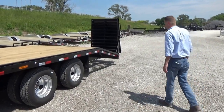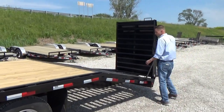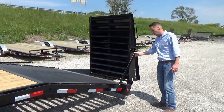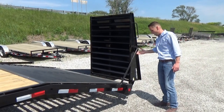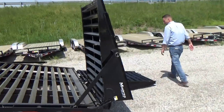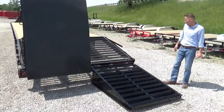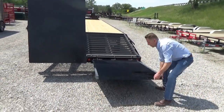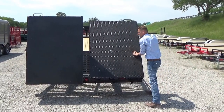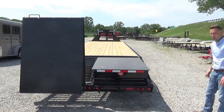Oil bath axles. This is the monster ramps, kind of show you the different ways you can set these up. You can have them in the stand-up position. It will come with the stand-up bar there. And then on the other side here, it shows you what they look like when they're laid down. So that's what one would look like laid down. Then you put one up. They're spring assist, so they're not too bad when you lift them up and flip them over. Then the other one down, you'll have the full deck.